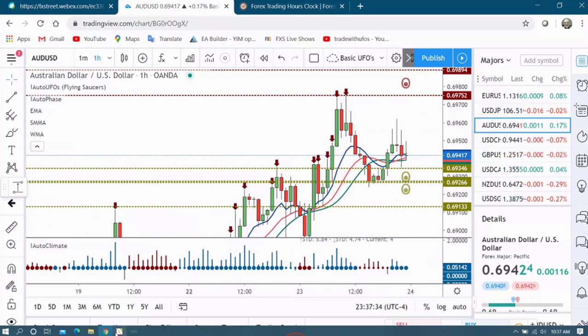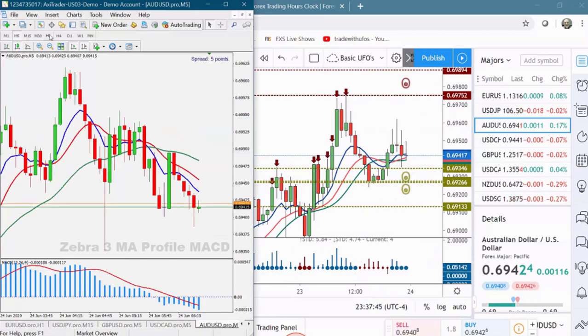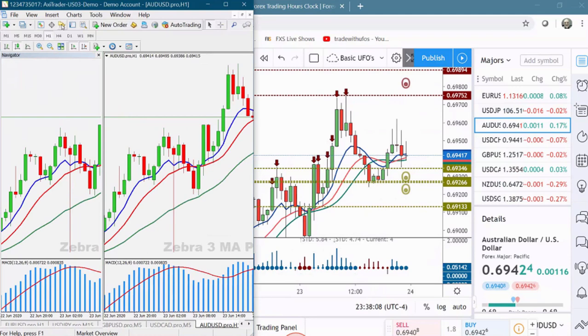So let's go ahead now and take a look at what the Aussie, where is my Aussie? Come on, Aussie. Here it is. Okay. And go to the hourly here. All right, so we are seeing that the Aussie has pulled back. Okay, we can see that right in here. I don't have my pivots on here, so let me go ahead and add the pivots, make it a little bit easier to see.